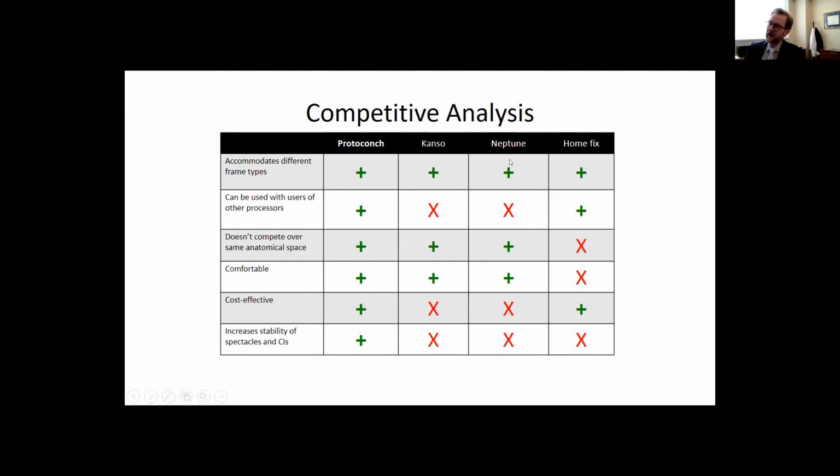Competitive analysis, there are a few different options. Kanso and Neptune are CIs where the processor sits back here as opposed to on top of the ear. I'm sorry, I'm pointing to myself and I'm just a little box on your screen. But basically the processor connects to the skull, the scalp, back behind the ear. And those are options more people are using. Not everybody uses them though. There's still a substantial number of people who use the cochlear implants that sit above the ear. The home fix ideas like tape and rubber bands, again, they kind of work, but there's a lot of problems with security, with comfort, things of that nature. So Protoconch addresses all of these potential concerns on the competitive analysis.